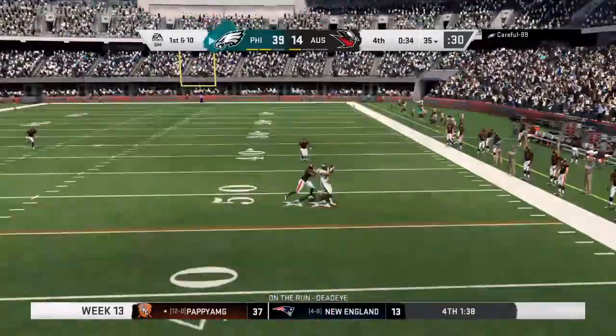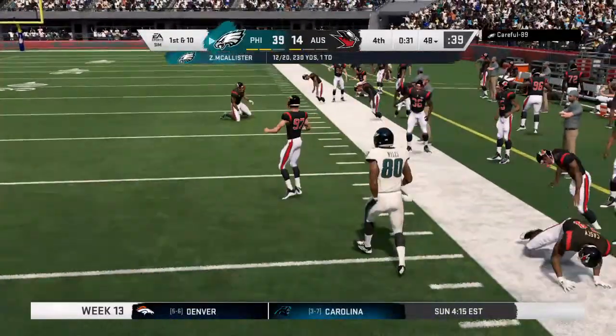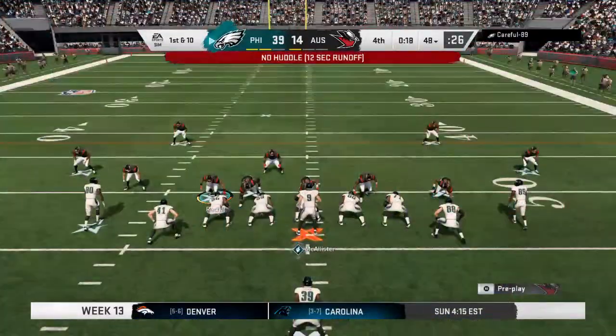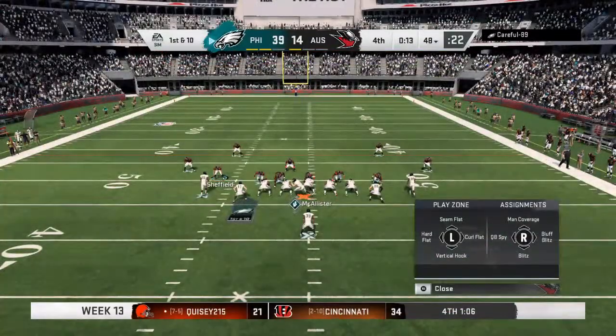Escaping the pressure right. Throwing right, and that's complete. It's a gain of 13 and a 1st down for Philadelphia. Check Mike 39. Check Mike 33. 218, chop.